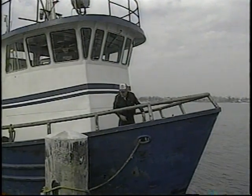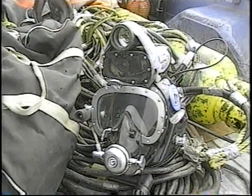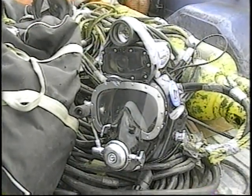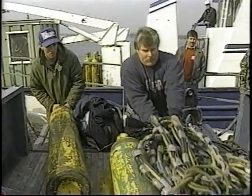Don Gordon has brought his boat and dive team from Sarnia to take part in today's dive on the Wolfe, a wooden schooner of the mid-1800s that lies beneath the frigid waters just south of here.